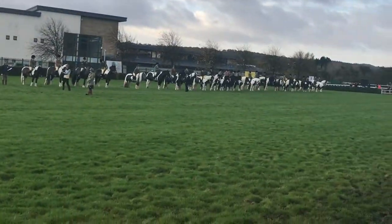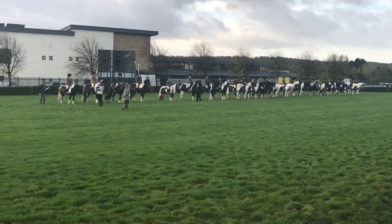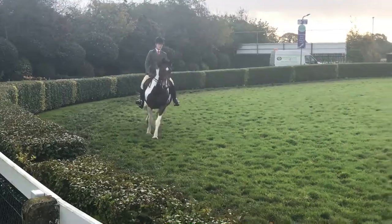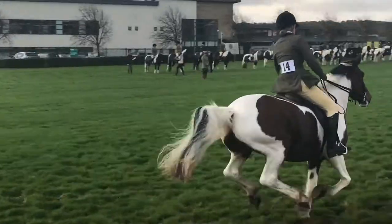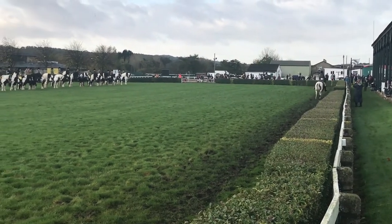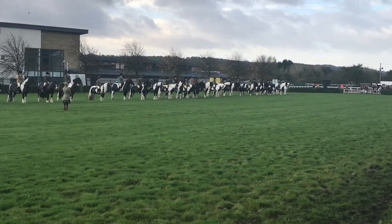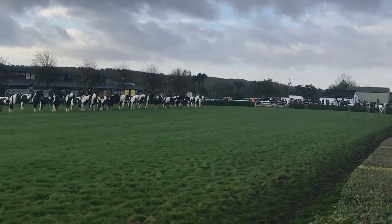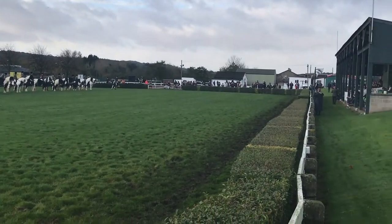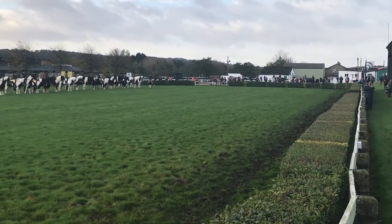This is probably the better of the two showing rings at Countryside Live because the other one's actually indoors, and I'll show you that in a little bit. But it's definitely very different. But yeah, this is a fab ring. Great long side. Gallop past the grandstand.